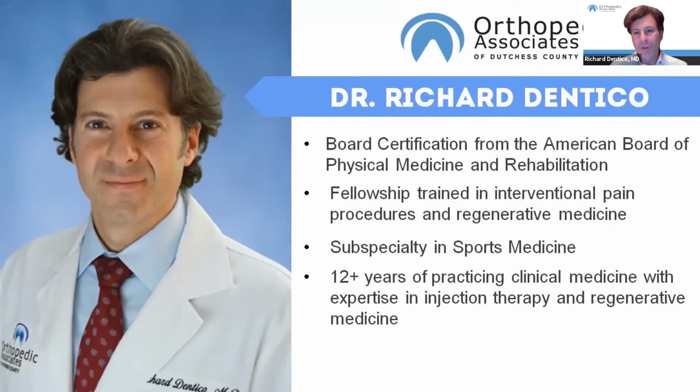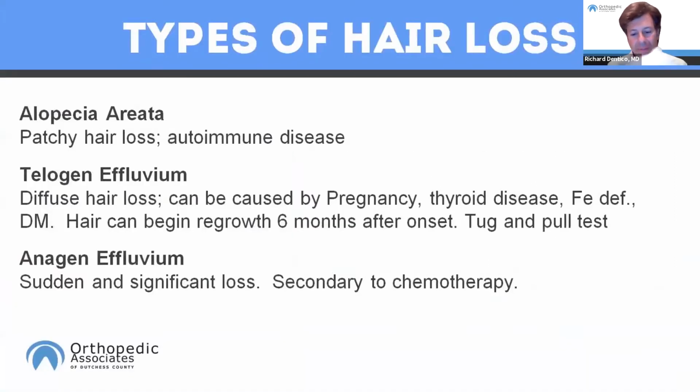We're going to talk about hair loss, just general physiology and biology of hair loss and the physiology of how hair grows. Then we'll go into some of the treatments for it, then really specifically talk about how the PRP works in hair loss. So our first slide here, types of hair loss. There's a multitude of reasons why people lose hair. Our focus is not on this slide.